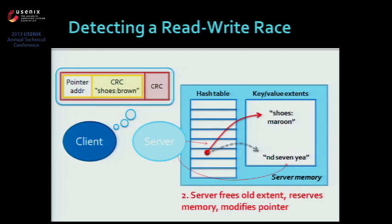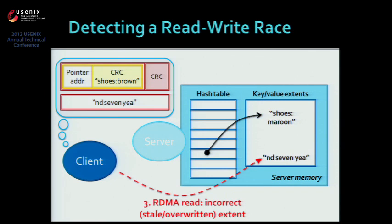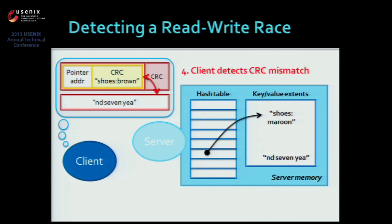As before, we then have other clients connected to the server requesting that the server update the value for this particular key. The server reserves a new area of memory for the new value and writes it in. And in this case, it also happens to accept a put operation that causes the old memory to be overwritten by part of Lincoln's Gettysburg Address. So then when the client goes to read that memory that it had originally read a reference to in the hash table, it will get what is now completely corrupt contents. Since we had a checksum over the original contents, when it goes to compare the checksum of the new data it fetched with the checksum stored in the hash table, it will see that there's a mismatch, and it knows it needs to go back, reread the hash table entry to get the new pointer, and then proceed with the operations as normal.